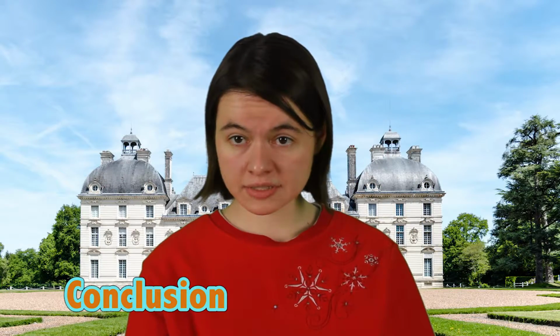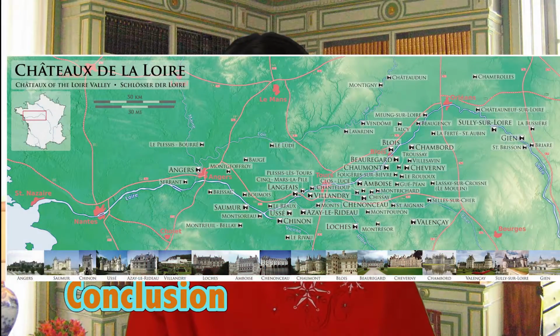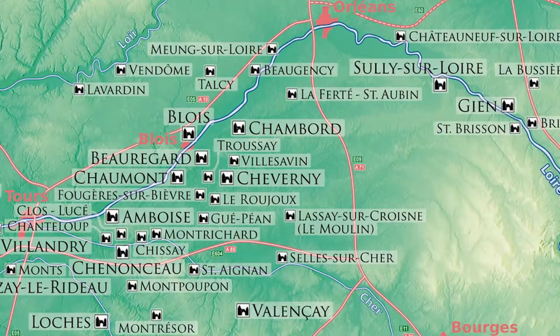Conclusion. The castle of Cheverny is the second castle of the Loire Valley behind the castle of Chambord, followed by the castle of Blois and the castle of Chaumont. Cheverny is certainly a castle not to miss.